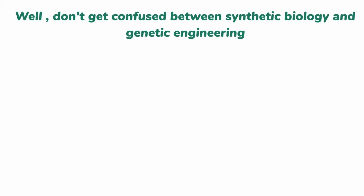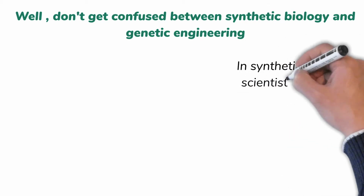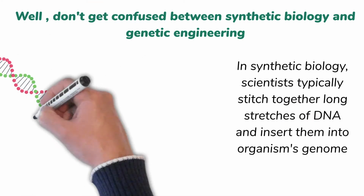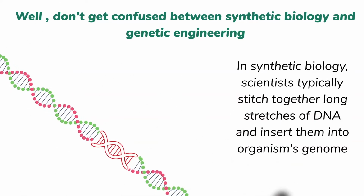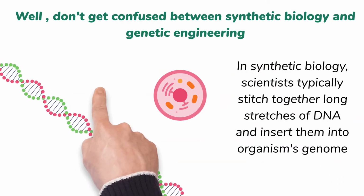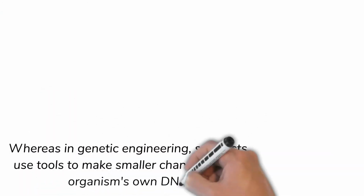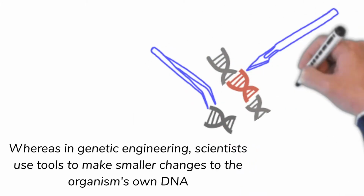Well, don't get confused between synthetic biology and genetic engineering. There is a thin line of distinction between the two. In synthetic biology, scientists typically stitch together long stretches of DNA and insert them into an organism's genome. Whereas, in genetic engineering, scientists typically use tools to make smaller changes to the organism's own DNA.